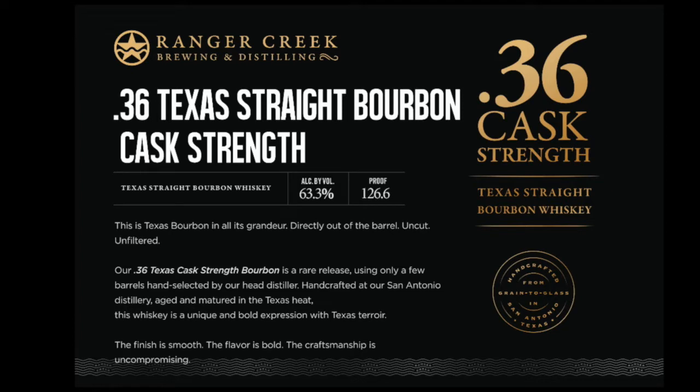Ranger Creek released this cask strength edition of its 36 caliber Texas straight bourbon whiskey at the end of 2018. The whiskey was matured for 2 years and 3 months and was bottled as a small batch with just a few hand-selected barrels. The cask strength 36 caliber bourbon is bottled uncut and unfiltered at 63.3% alcohol by volume or 126.6 proof. Interesting, the 36 in the 36 caliber is an inverted number from the ABV, 63, but I don't know if that's intentional or not. Oh, by the way, it sells for anywhere between $94 and $100 in the United States.